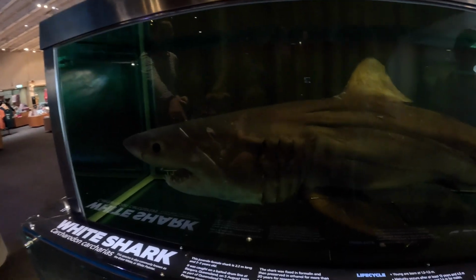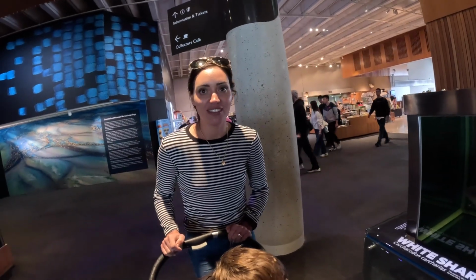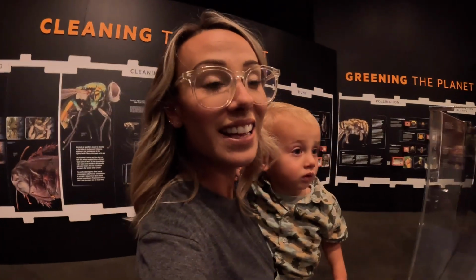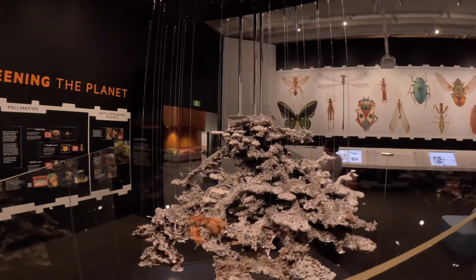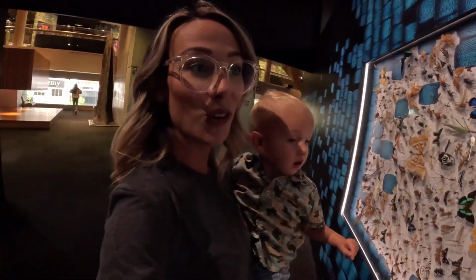So that was caught on the baited drum line, like we have at Stradbroke. Oh, what? Yeah, it's still close to... That's crazy. This is an ant and termite colony. We're in the insect part of the museum, and look. It's like the butterflies Araya got to hold, well, we all got to hold in Bali.